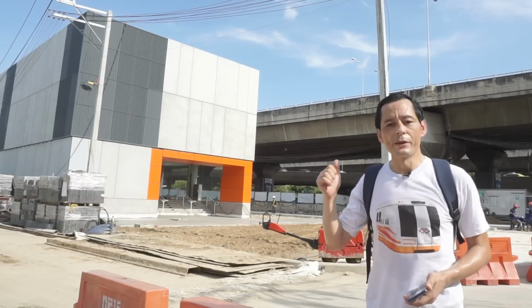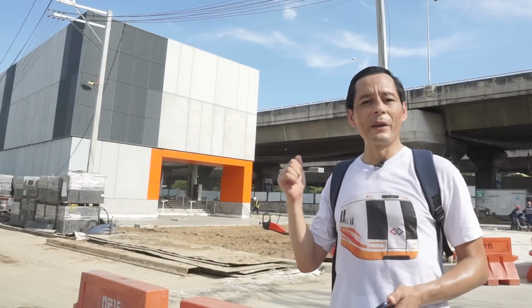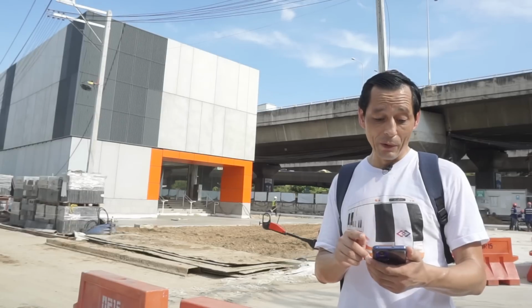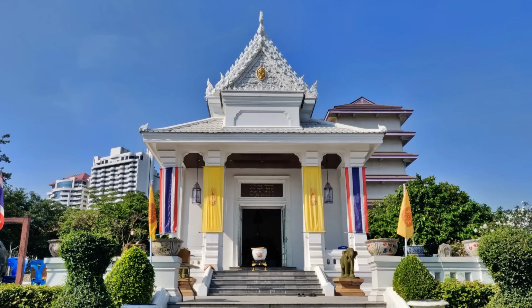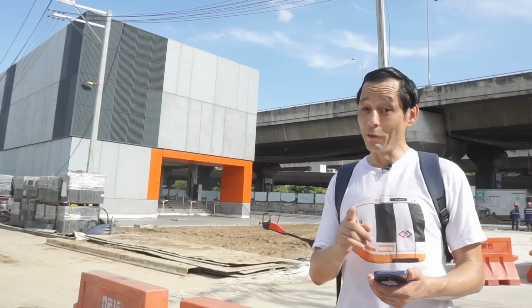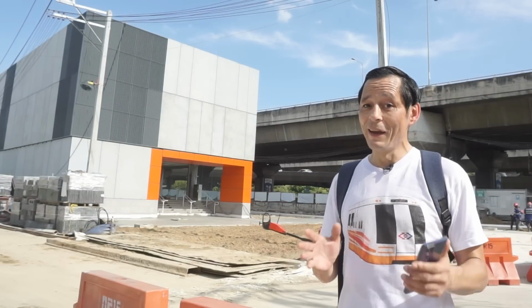This station is OR15, Wat Param Gao, Rama 9 Temple. I'm just checking Google Maps here, and the actual temple is about a kilometre and a half away. So if you do come to the temple via the Orange Line in the future, prepare yourselves for a bit of a walk. And if it's on a day like today, it's going to get sweaty.